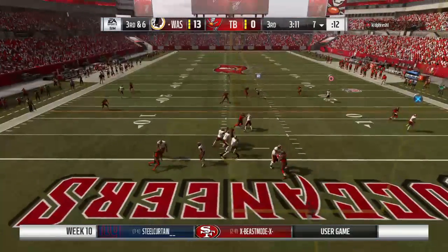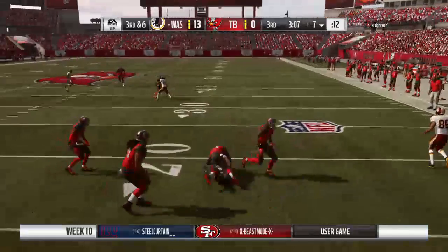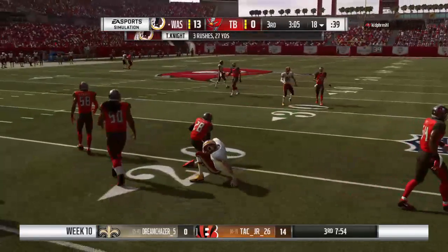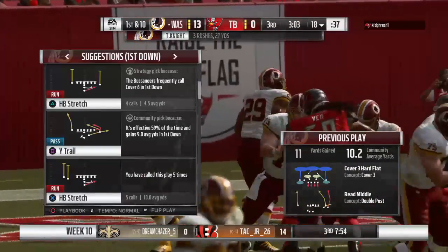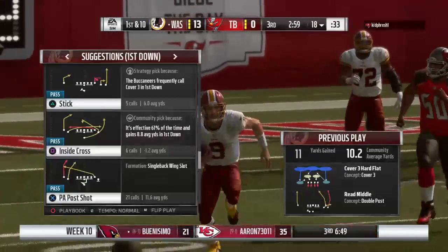From the gun, Knight. Flush to his right. He can run for it, and he will. And they'll get him down up past the 15. Nothing open downfield. He keeps it himself for 11 and a 1st down.